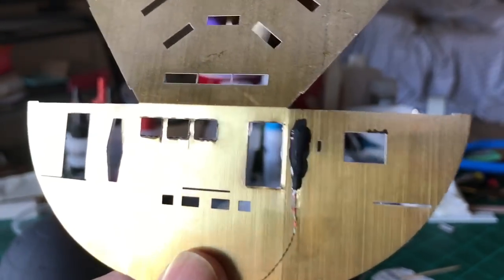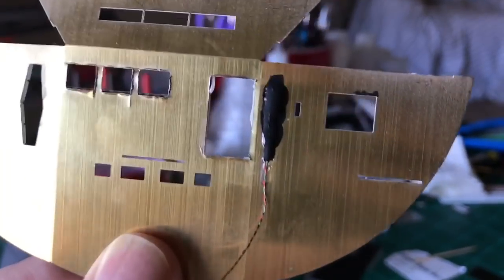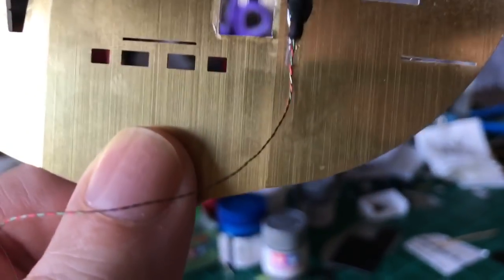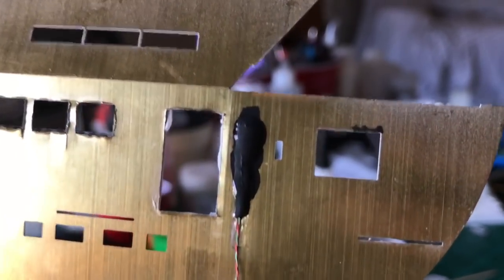All right, so a little final detail that I added onto the interior before I get ready to close it up is I put a little tiny SMD, a Pico red LED, on the back of this for the control panel, and I glued it down with some super glue, put some 5-minute epoxy over it, and painted it black. And here is how it looks.